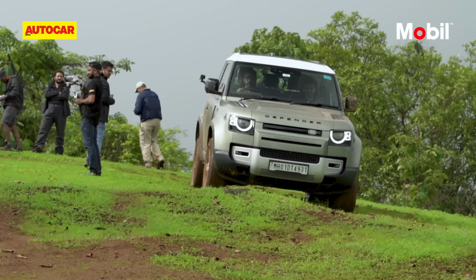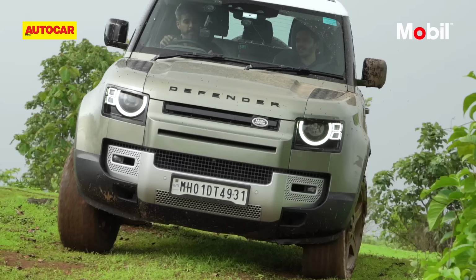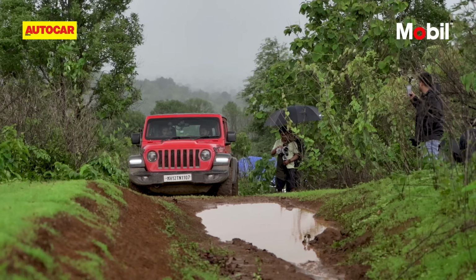So, hands down, so far for me, it's been the Defender on the side incline. I mean, all these cars are really tough, but this one has air suspension. So even when it takes you over the edge, it's so gentle. And while Gavin was marveling at just how comfy the Land Rover was, I quickly hopped into the Wrangler.